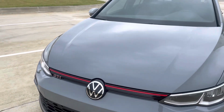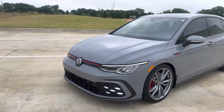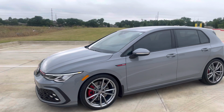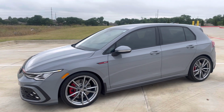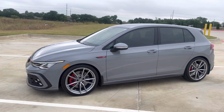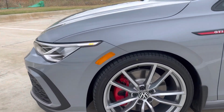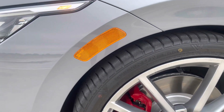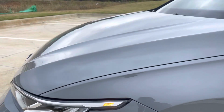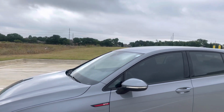But yeah, this is also the Moonstone Gray paint on this one. I actually had a Mark 7 GLI before this, and it was the Pure Gray. So this gray is near and dear to me, that's for sure. So that's the front. I don't like that orange side marker. I might paint match that, but I like these little amber side running lights there. I think that's nice. But yeah, on the side here, we can get into the side now.